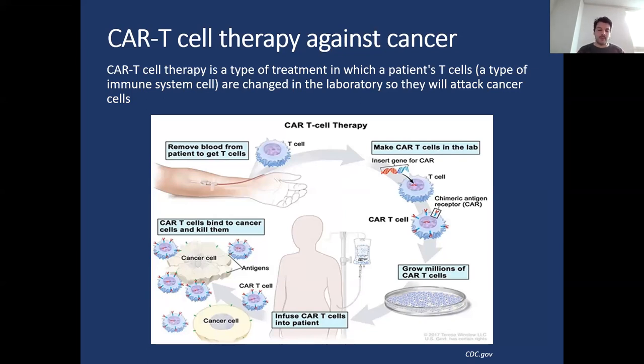So some of you would have heard already. It is a type of treatment in which patients' T cells, a type of immune system cells, are changed in the lab, so they will attack cancer cells. Again, we take cells from a patient. We modify them genetically in the lab, and we insert the gene for the CAR receptor. The CAR receptor is called a chimeric receptor because it can do at the same time the binding to the cancer cell and the activation of the immune system.